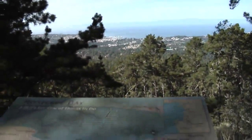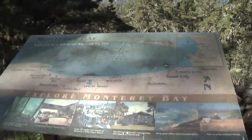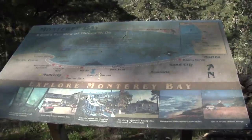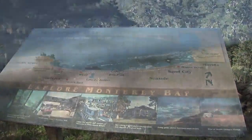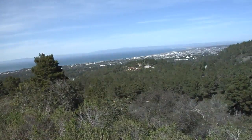Usually the Earl Mosier Trail or the Skyline Self-Guided Nature Trail is a popular one here, and I can take you out there and show you some of that, and the views are beautiful out there. That's why people take it a lot.